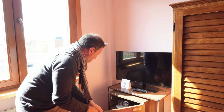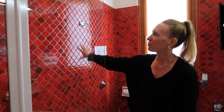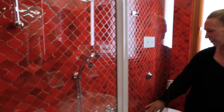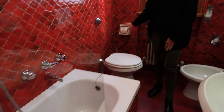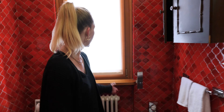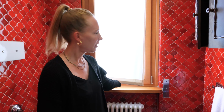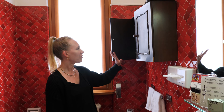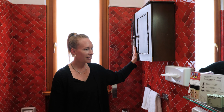Okay, so let's take you into the bathroom. As you can see, it is very bright red. We've got this nice, pretty red tile, shower, bath, toilet. Got a nice window here with some light, bidet. Got a cabinet for our toiletries, which is nice.